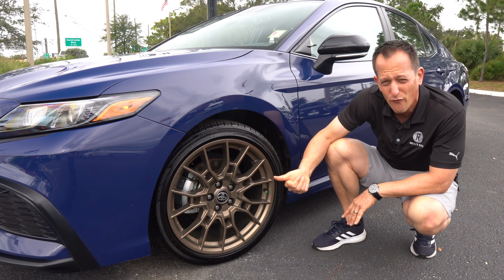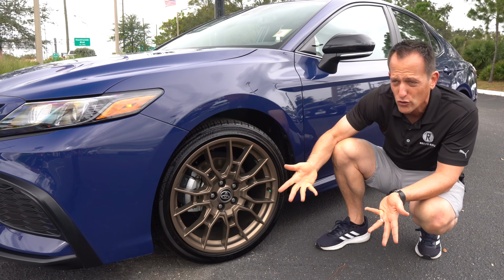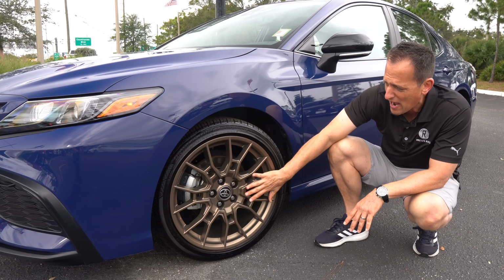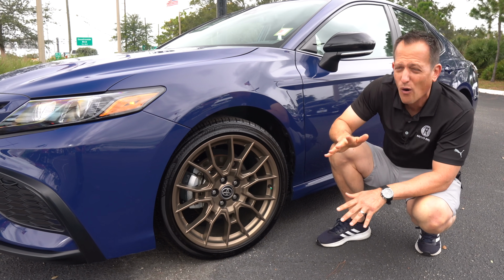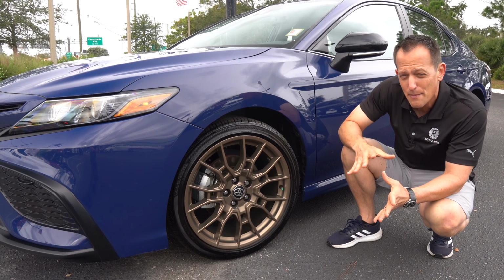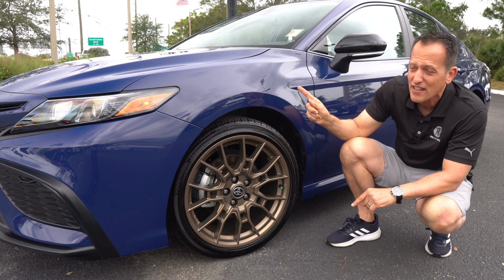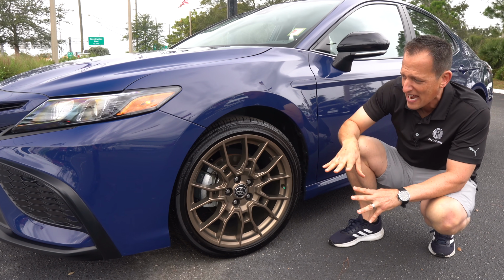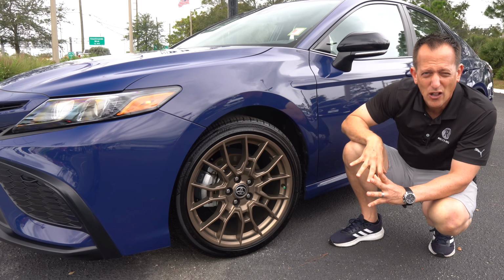Of course, this is a front-wheel drive Camry, but you can still get your Camry all-wheel drive if you choose to do so. But let me know how you feel about the color of the wheel. I think it looks stupendous. Now, with this being an SE trim, it's a sportier trim. It is the base one out of the two. There's SE and there's XSE. This one does have some sportier tuned suspension. Other than that, it's the package with the wheels and the colors that they use.